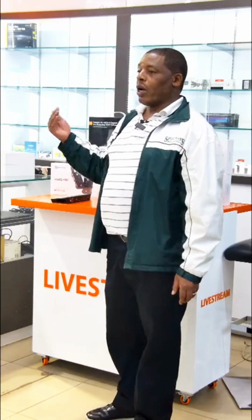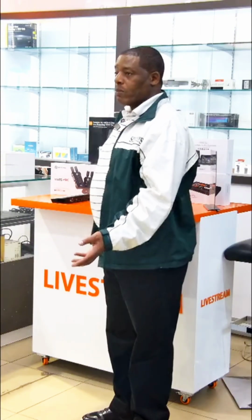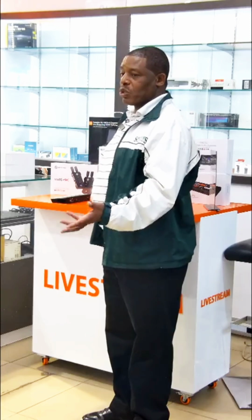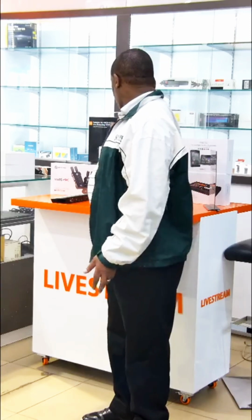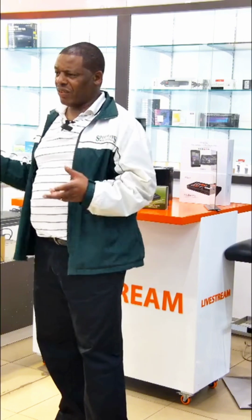But each of them has, again, a special application. I like each of them because they solve different problems. Like this one has a UVC, but also goes further. It goes around, I think, 1,300 feet. 1,300 feet, when you divide by 4, it's around 400 or 350 meters. That's a very, very long distance.